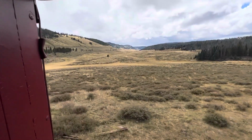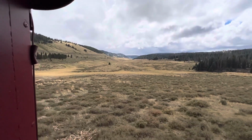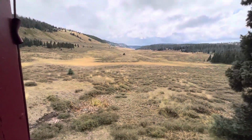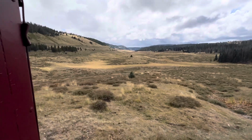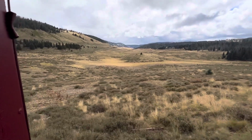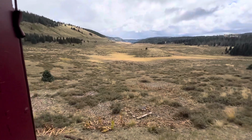Now 11:35 a.m. Wednesday morning, September 13th, 2023, aboard the Cumbres and Toltec Scenic Railroad passenger train running from Chama, New Mexico to Antonito, Colorado. Now east of Cumbres, Colorado, over and out.